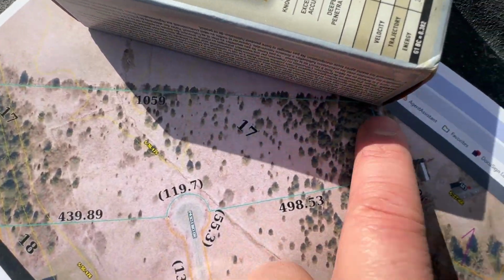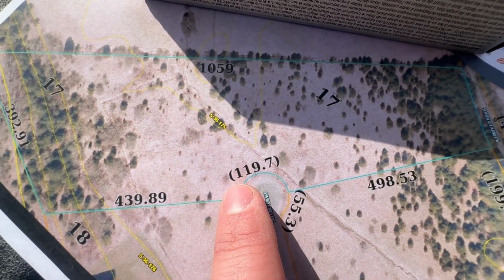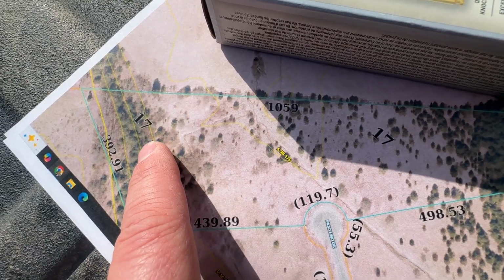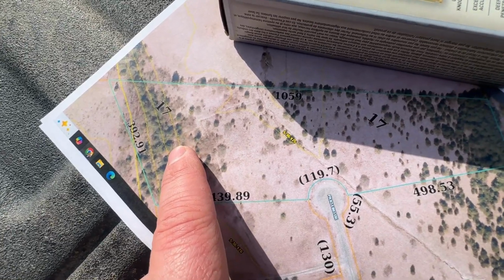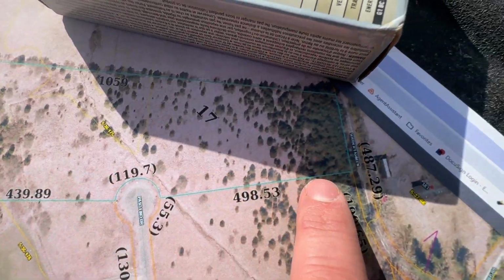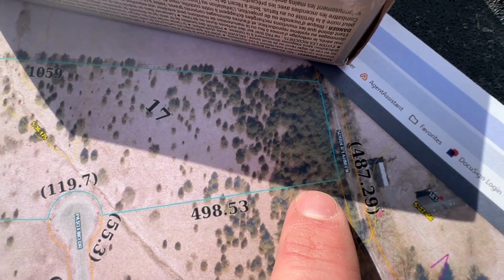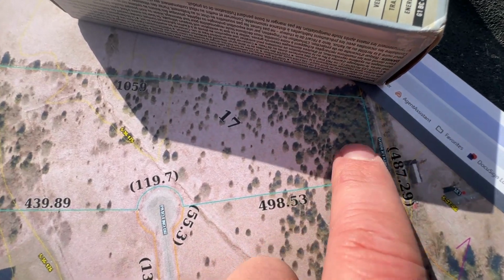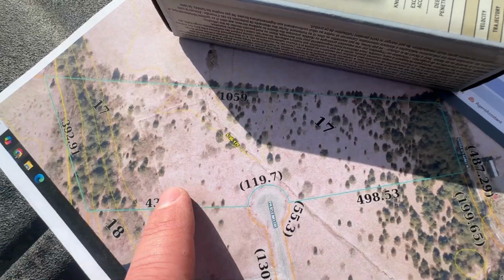So the lot's outlined in blue like this. And so we're right here at the end of the cul-de-sac, and the building site on this lot is going to be up here against this little hillside. And the lot actually goes over to another road over here, borders it. That's not a right-of-way or anything, but it goes over to this road. So it's basically like a rectangle.